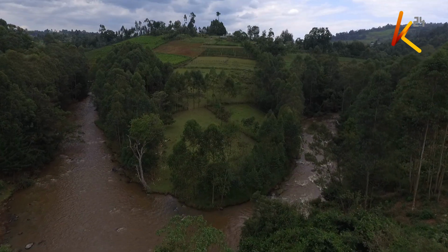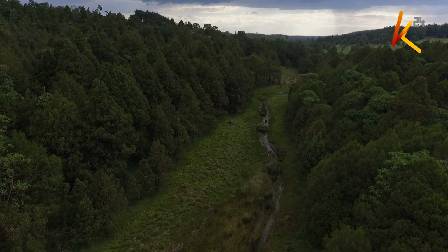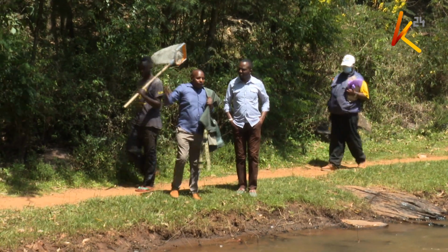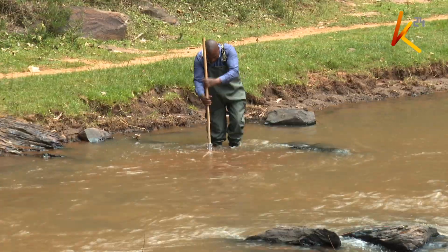Rivers Amala and Nyangores, which drain into River Mara, have their source in the Mau forest. Paul Rono has been analyzing the quality of water in this river for 3 years now.